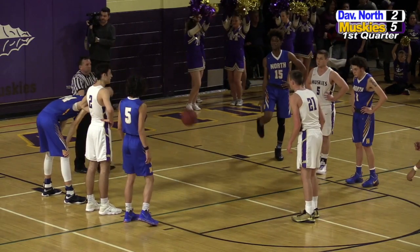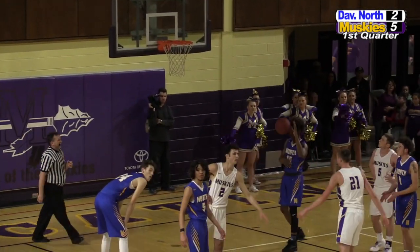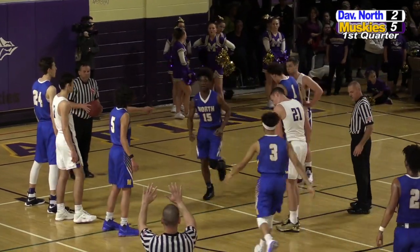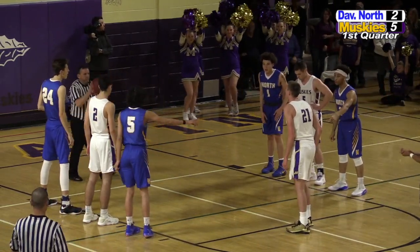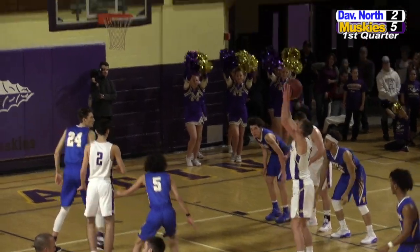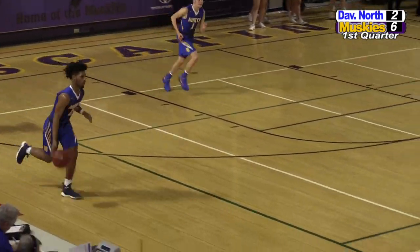So it's 5-2, Muscatine is leading. Second free throw, no good. So the third free throw attempt here for Wieskamp. He's an 84% free throw shooter on the season. He's 85%. Yeah, he doesn't miss many. Made his first 8 the other night against Clinton. And makes the second free throw here. So 6-2, Muscatine leads, 4:10 to go in the first quarter.